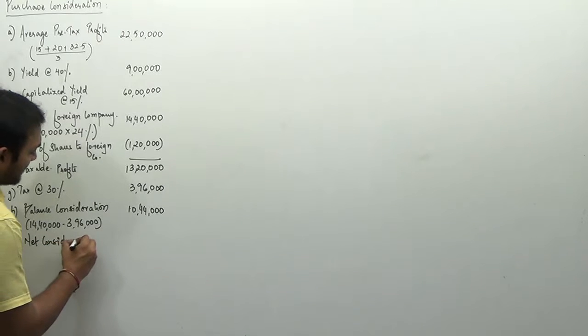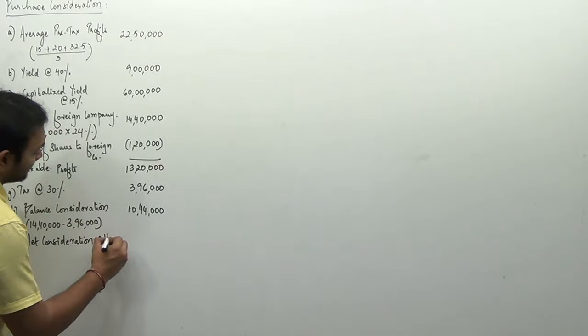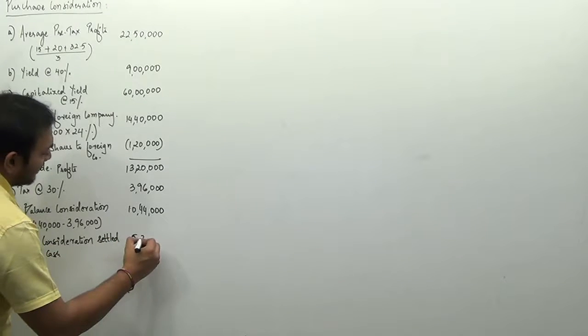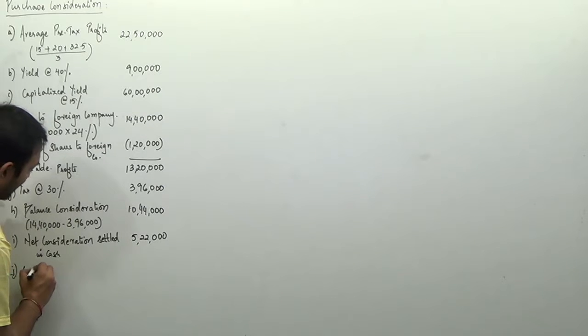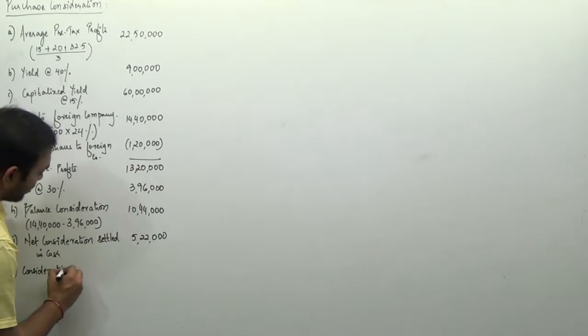Net consideration settled in cash. Half of this, 5,22,000. And consideration transferred to unsecured loan.